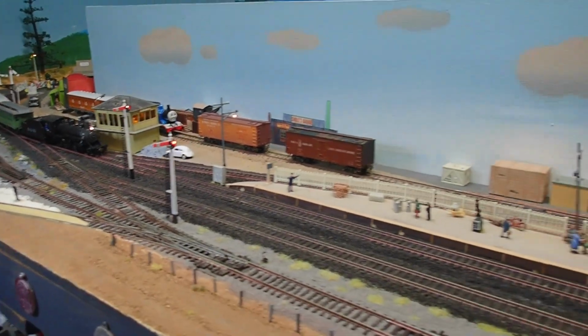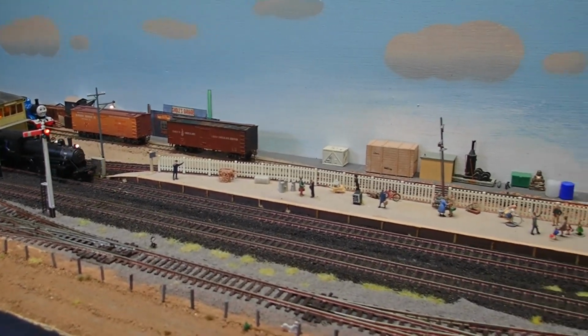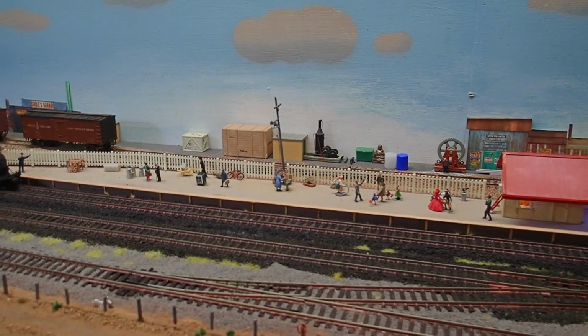Obviously, there's another train coming soon because there's a lot of people on the platform here.